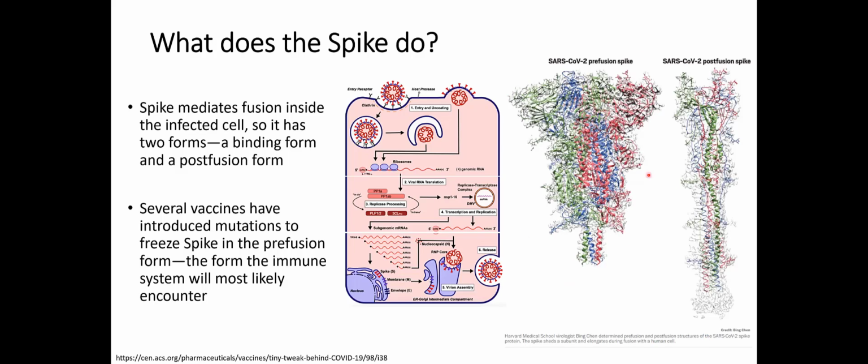And there was a lot of work done on SARS-1 to figure out how to stabilize this protein in this form. And a couple of mutations were made, changing certain amino acids into prolines. And it stabilized this structure so that it wouldn't trigger into this structure. Because what happens for both HA and for spike is that what triggers this flip here is often a pH change.